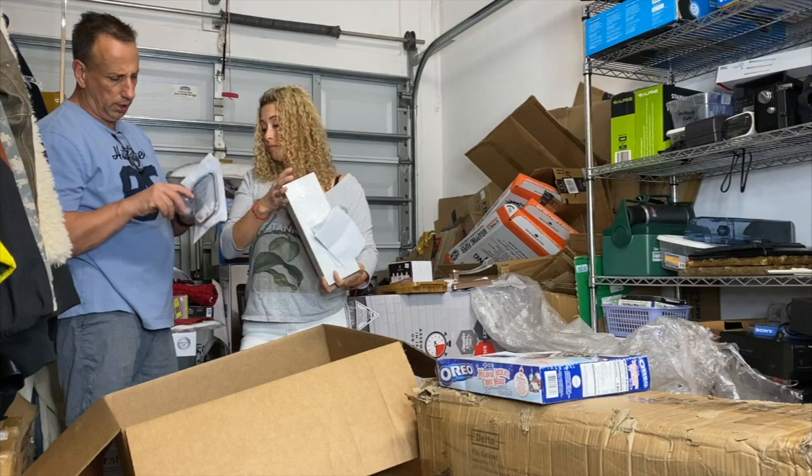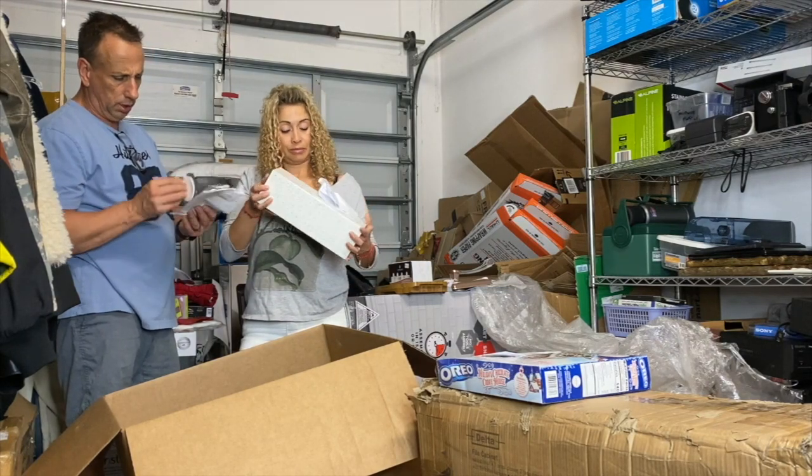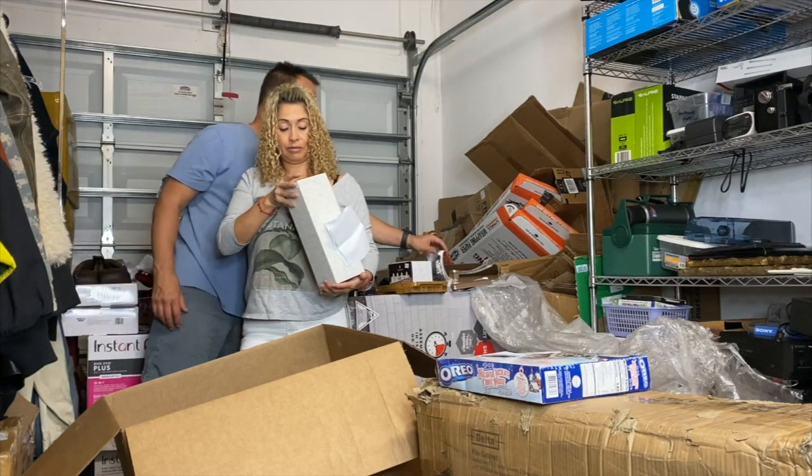Dirty. It just says dirty. I think it's missing the package, which is why they would say that. It doesn't have the original package. It's not dirty. It looks brand new. Still has the price tag on it. Maybe we'll clean it off.